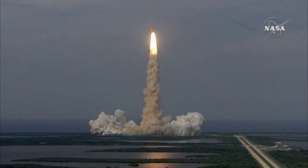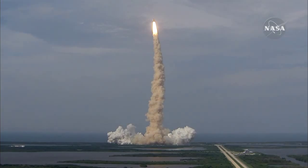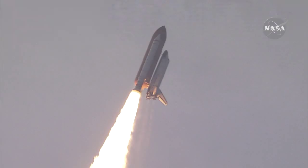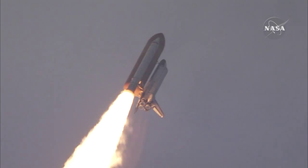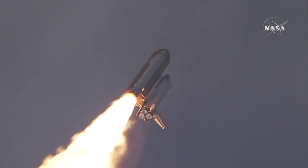Houston, Endeavour, roll program. Roger, roll, Endeavour. This is Mission Control Houston. Endeavour's roll maneuver is being completed. It is now going into a heads-down position on track for its flight to the International Space Station. Flying at 400 miles per hour, 1 mile in altitude, and 7 miles downrange already from the Kennedy Space Center.